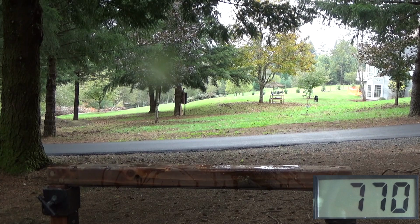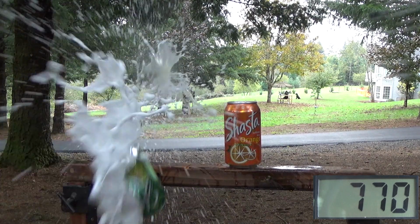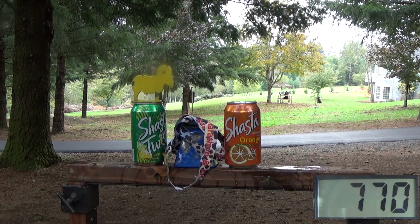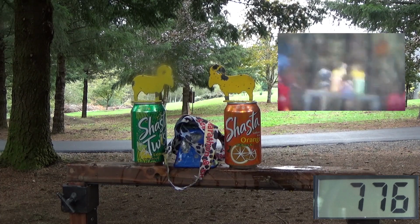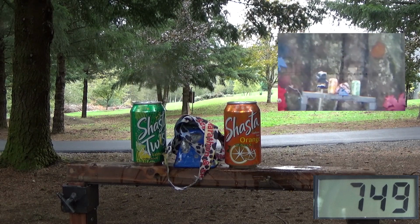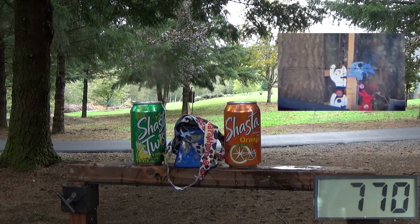My scope cam was not recording. We're gonna do that one more time with the scope cam on. That's about 55 yards, maybe 58.